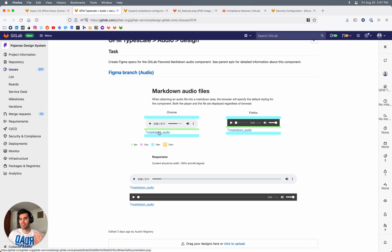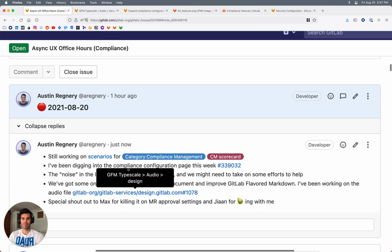We're also trying to figure out what we're going to build for Figma, what's going to actually be owned by GitLab. I don't think we're going to end up owning the styling of this for now. I thought maybe we'd go down to creating our own GitLab flavored audio file player, but I just don't think it's high enough priority right now. So mostly it's around documentation.